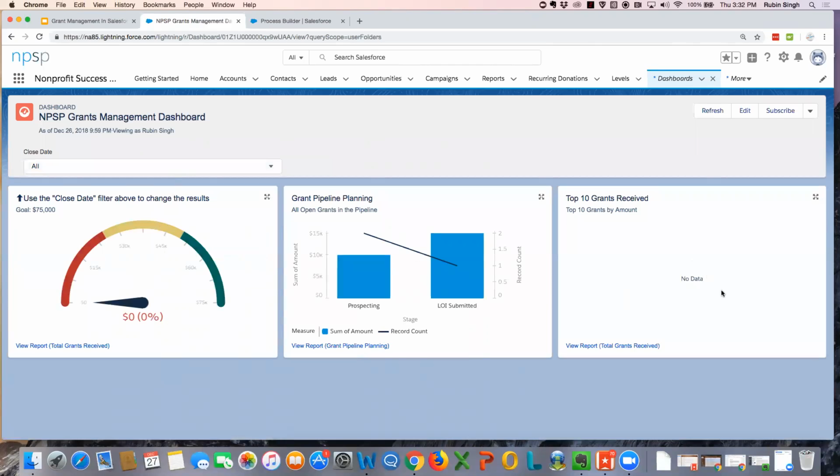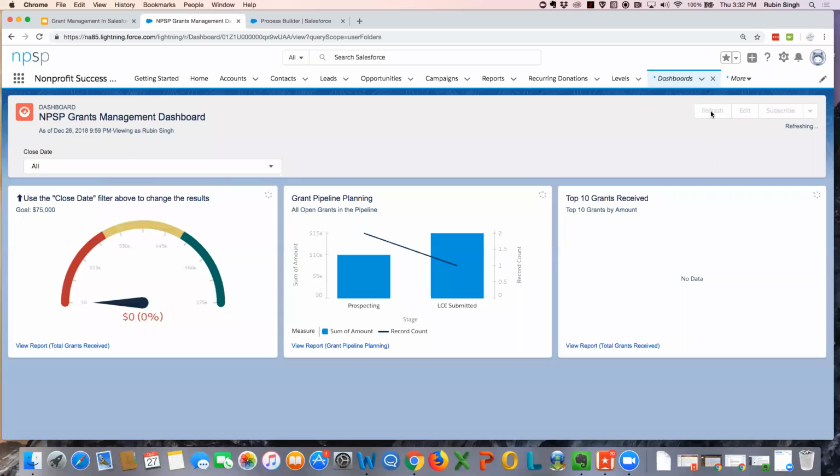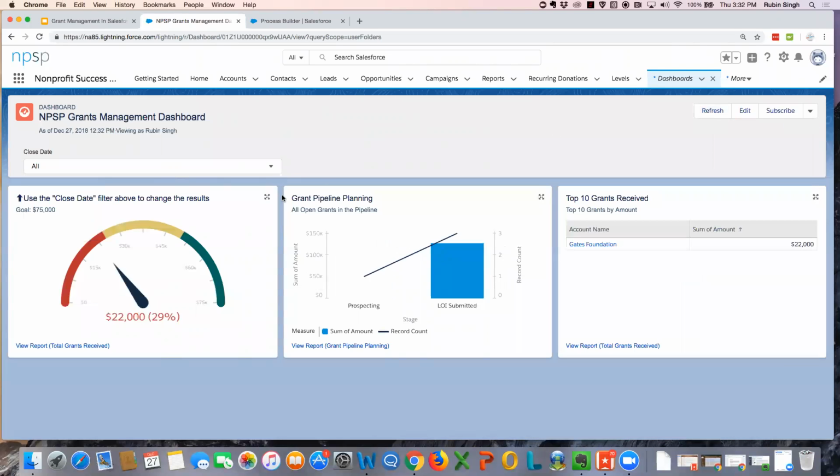Total grants received, I haven't won any yet. So not great data here to support this, but just know that I have the ability to use this. There we go. I just refreshed it. So it showed some updated information. So you can see the gauge, based on what our goal is. Our goal is $75,000. Here's where we're at.